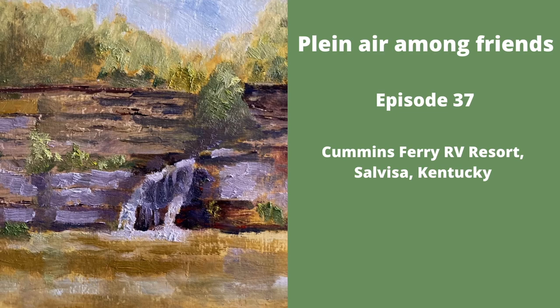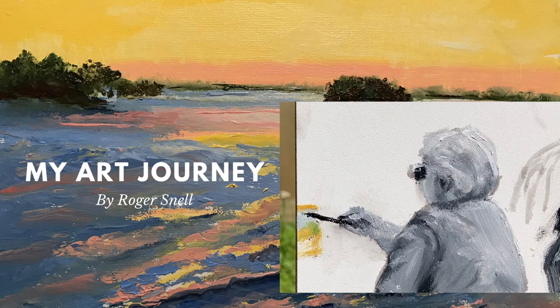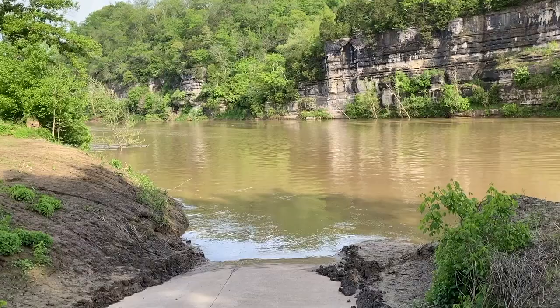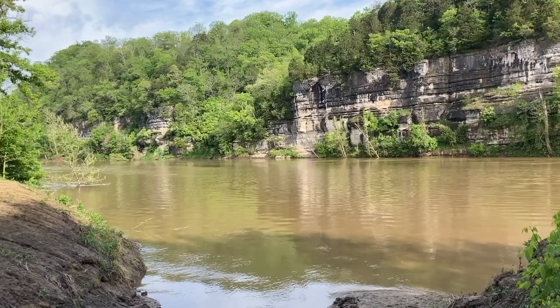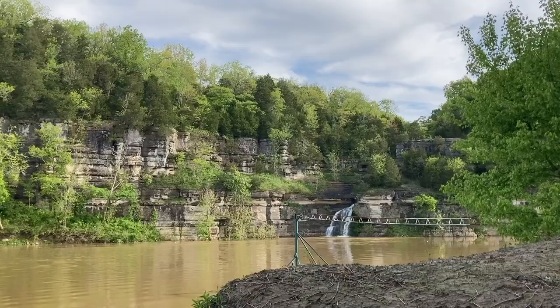Painting among friends in the Plein Air Artist of Central Kentucky group. We had probably about 20 people that showed up at the Kentucky River waterfall along Cummins Ferry Road, where there's an RV resort park. One of the two owners is Ken Garcia, and he's an artist and painted with us, and his daughter Lucy is an incredible portrait artist already at age 15.